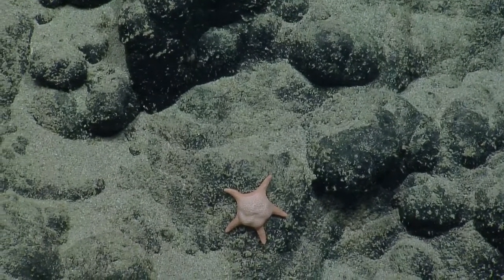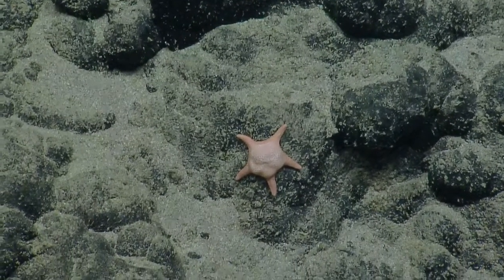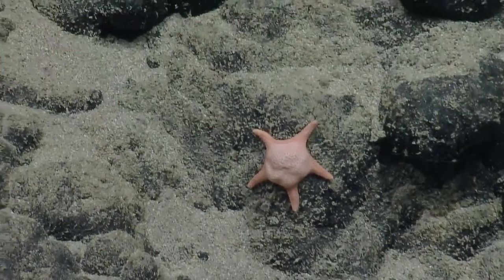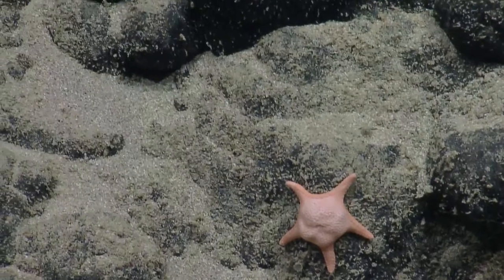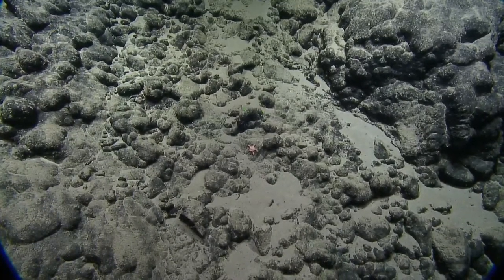I'm trying to decide if it's the sea star we collected yesterday or if this is something different. I think it's something different. It's pink, because the other ones we were collecting were white, and pearlescent, bubbly. Are we eyeballing this as a potential sample? Yeah. Bridge, nav, hold position. Wide. Thank you.